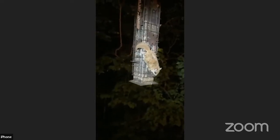Oh, and now he's just going to go back to eating? He doesn't care. He's literally like 2-3 feet from my face. Oh, he's so cute. Clearly, your seed is quality. Black oil sunflower seed. Yep. Oh my God, look at that little face.